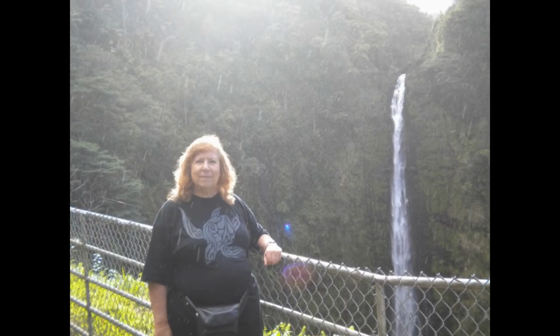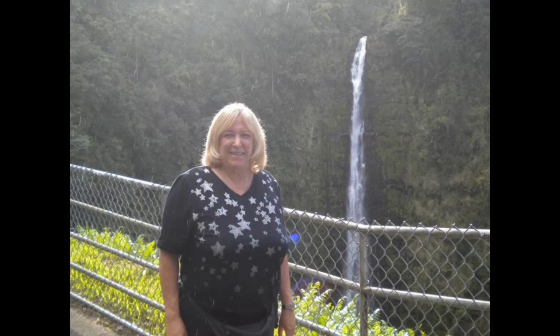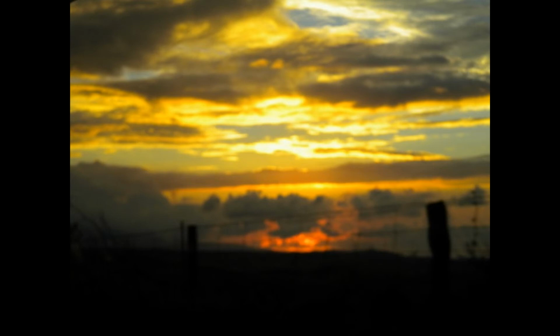Here we are by a waterfall called Akaka Falls. It doesn't look so big, but it's actually huge. It's like 400 feet tall. And going home, we saw a beautiful sunset. Here's another evening where we were having some delicious Hawaiian drinks. So Charla was having a strawberry daiquiri here.